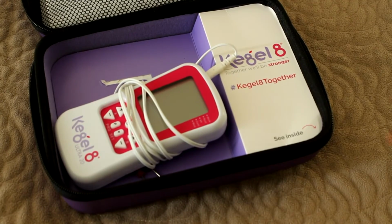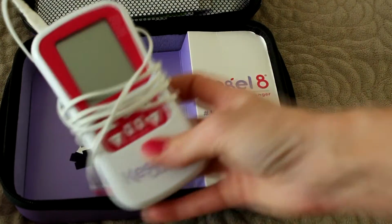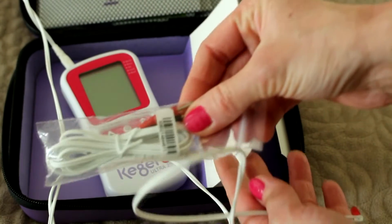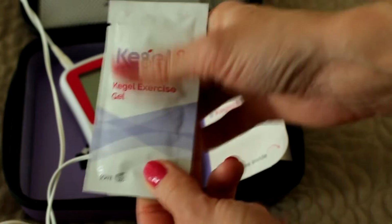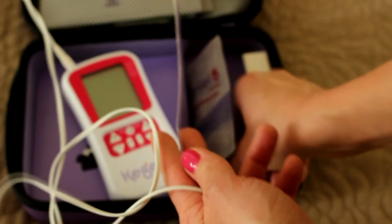I'm gonna show you what the device looks like, because this is what you've been waiting for, and I'm gonna tell you a little bit more about it. Okay, so it comes in a case like this, which is very great for storing it. This is the device, this is the Kegel8 device, and it comes with 2 sets of cables. So another one I've got here. And it comes with an exercise gel. So you put the gel on the probe, and you can buy the extra one on the Kegel8 website as well.